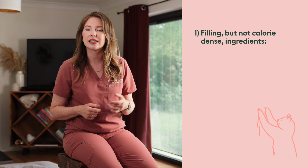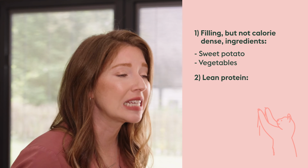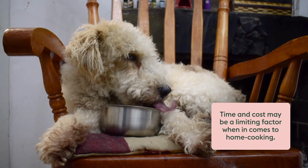A few components that a certified nutritionist will look at when it comes to making a diet for weight loss and weight management will include things that are filling but not necessarily calorie dense. This might include things like sweet potato or vegetables. Another important component is going to be lean protein, such as chicken, ground turkey, or pork tenderloin. Home cooking is a great way to feel like you are supporting your pet and you're connected to your pet, though it's important to remember that time commitment and cost may be limiting factors to some people.